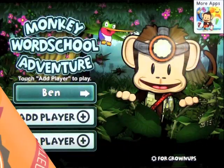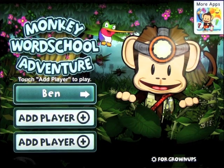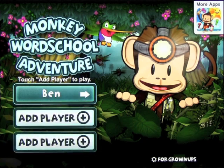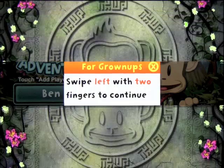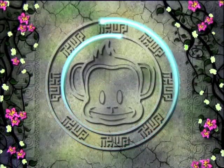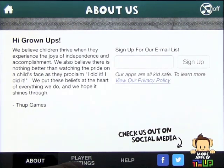Okay, we're going to take a look at an app called Monkey Word School Adventure. When you come to the home screen, you've got some options of adding players down here. We can go into the settings, which I'm going to show you very quickly. Easy to access. The settings can be changed for each player, so it's based on player settings.